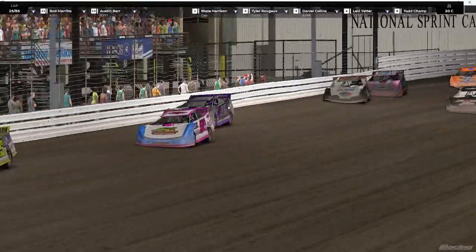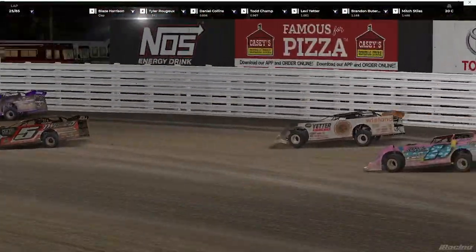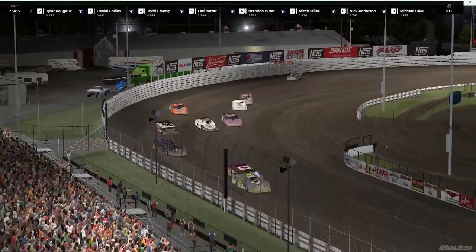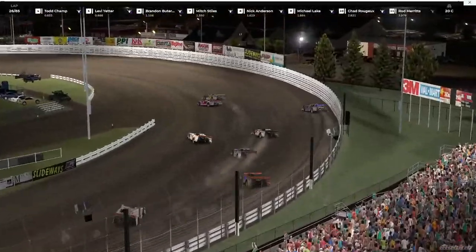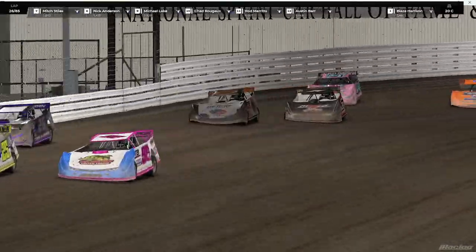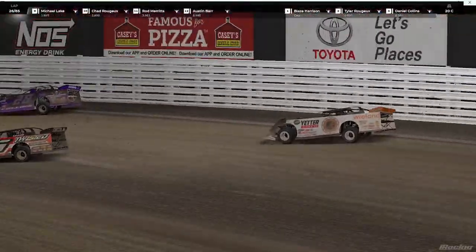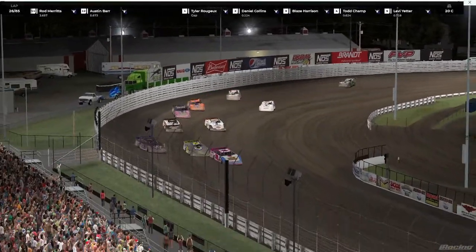Might see a little bit of contact between the 9 of Yetter and the 5 of Champ. Yetter looks like he's gotten himself some nose damage there too. Yeah. Champ threw her in there, very hard slide job on the 9 car. Will Levi throw it back at him? He throws her down. He will. No, he'll keep to the middle. He kind of left him the lane, but Champ decides to head down to the bottom side. And there he goes. Oh, we got some right side romance between the 96 and the 25.